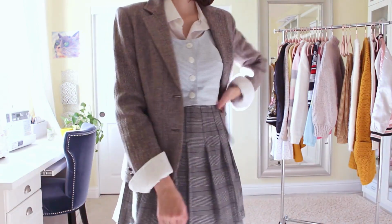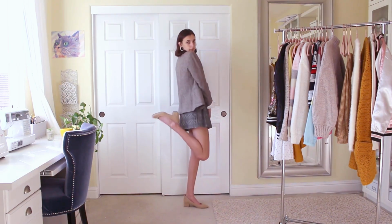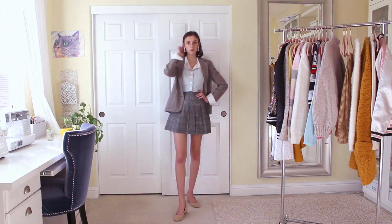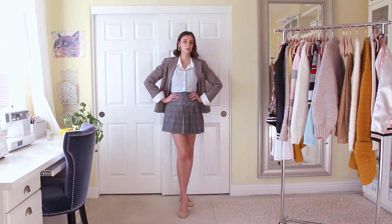This outfit is obviously a lot more structured than I usually wear, but I still felt really cute in it. And again, this is really not something that I typically wear and put together myself. But I tried it out and I'm actually really happy with it. I thought it was really cool and something really unique and very different from what I usually do.